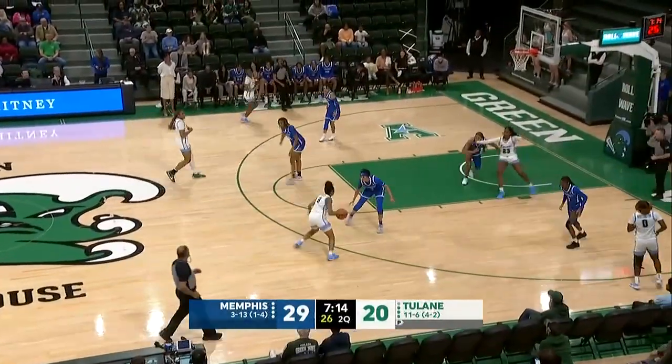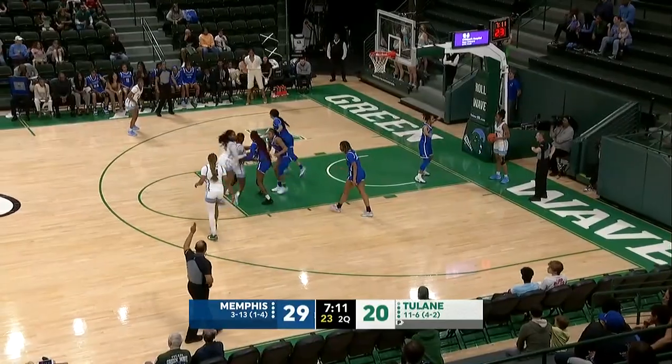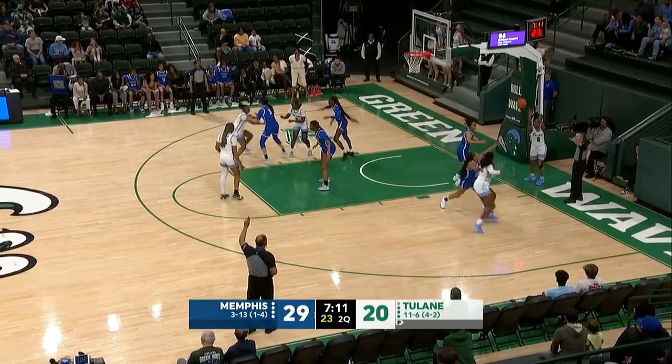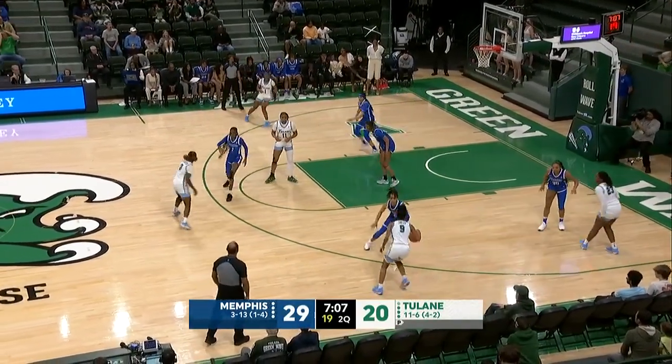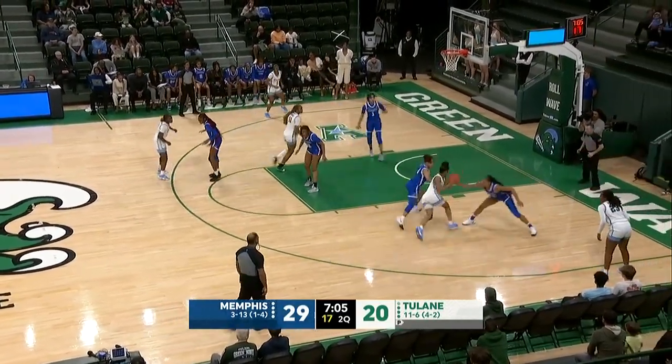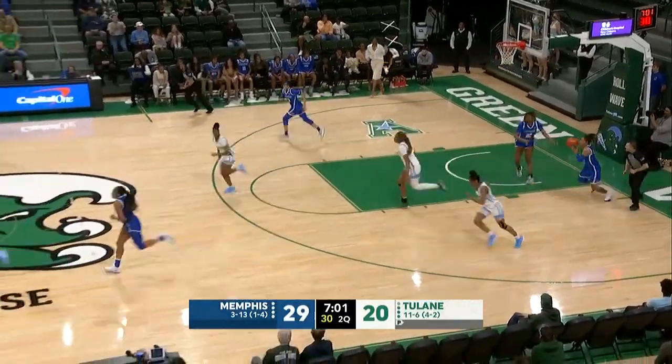Snead pushing the pace. Down the lane or drop off pass. Ends up losing the ball. 9 turnovers for Tulane, 8 made field goals. That's never a great recipe. No. Snead putting the moves on Hageman. Played her well defensively. Hageman, a terrific defender.